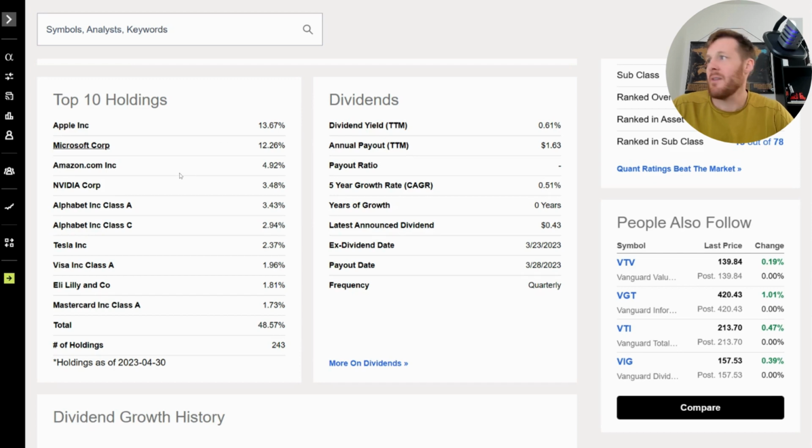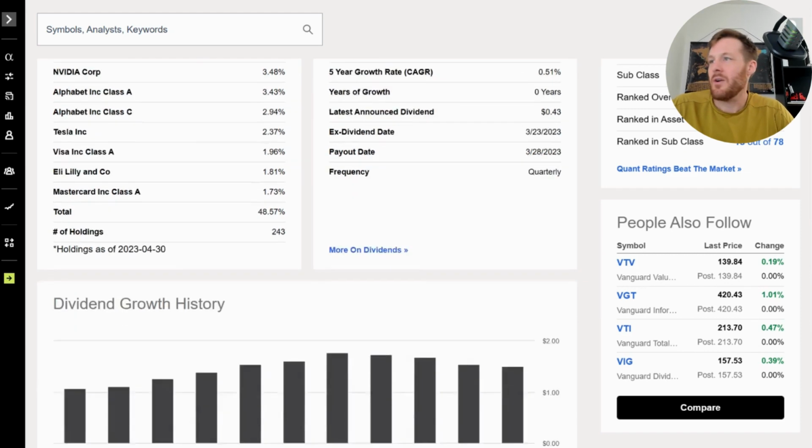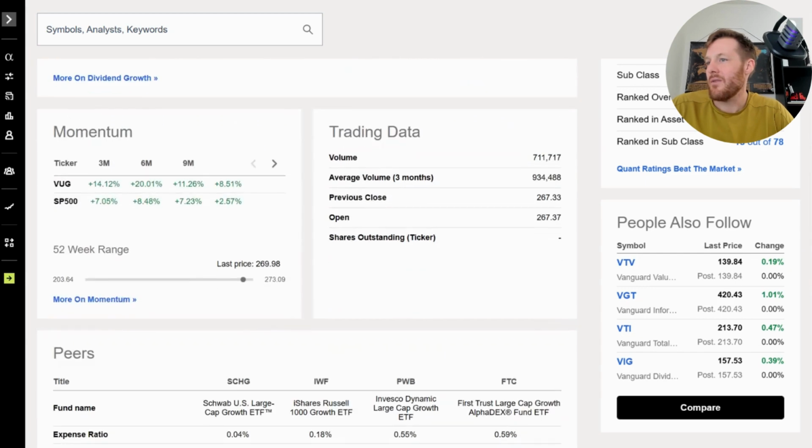Amazon, not a dividend payer. Nvidia, barely consider them a dividend payer. Alphabet, no dividend. Tesla, no dividend. Visa, great dividend growth, but still not a high yield. So, yeah, that explains what's going on with the dividend payments here for VUG.